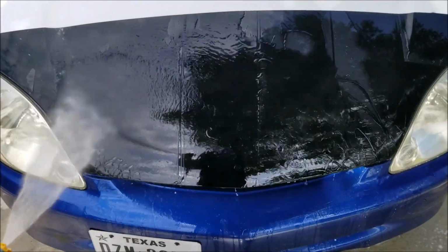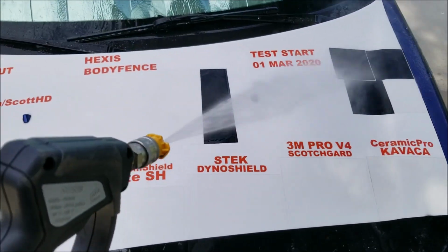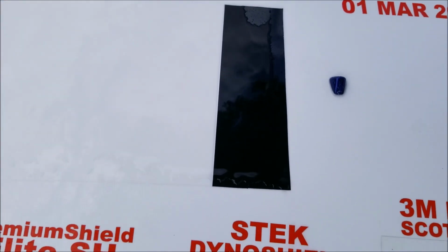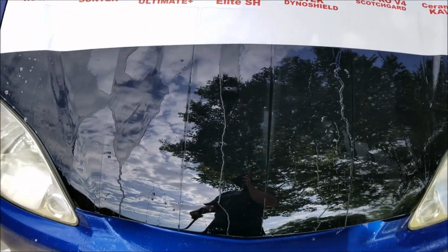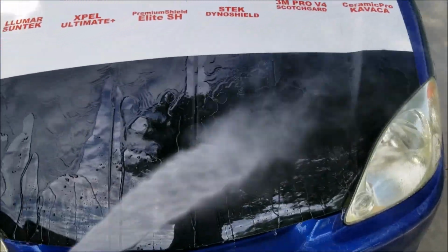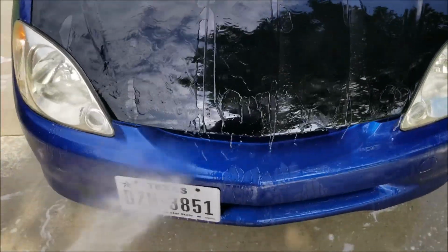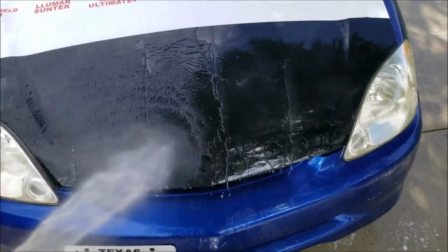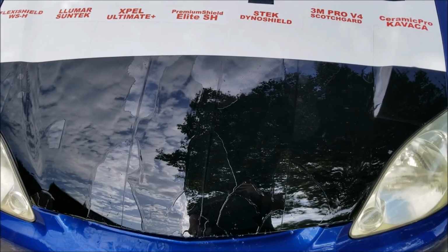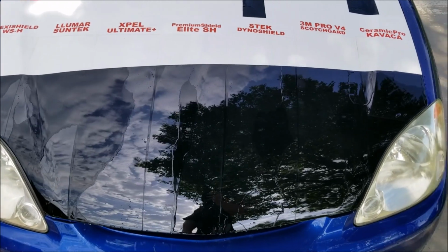So we'll go ahead and rinse it off here, and you can see not a lot of hydrophobic properties being shown from these films, including Hexis, which is a month newer than the rest of them. If it was truly hydrophobic, you would see it bead very quickly. It wouldn't be sticking to it and then sheeting off. That would tell you there's next to nothing as far as hydrophobic properties. So I'm not overly impressed with that, and especially CeramicPro. They're advertised as it being infused with a ceramic coating. Well, it's gone, whatever was in it.